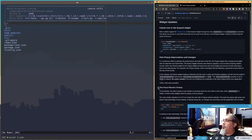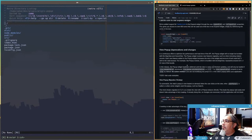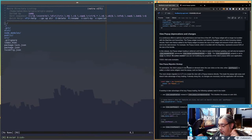So here we go. There's some stuff coming up: deprecations and changes. Basically, the gist of it is the fact that the pop-up code is going to be lazy loaded after the view is fired. So even if you don't do anything, you're going to get some benefit. You should get a little bit faster load of your page by doing nothing, because we're removing that pop-up code to its own module. It'll be lazy imported as its own chunk, so you get the map view, and then the pop-up gets deferred loaded. You can even disable the pop-up to save even more, right?